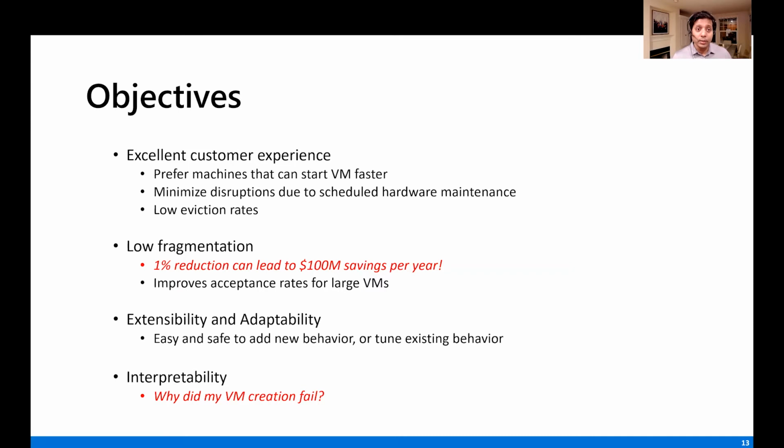It considers potential disruptions from future hardware maintenance events while placing VMs on machines. It tries to minimize eviction of low priority VMs. Almost as important is low fragmentation. At Azure scale, even 1% reduction in fragmentation can lead to $100 million in savings per year. Good packing also leaves more machines empty. Empty machines are really important for us. They help us in finding space for large, hard-to-place VMs.